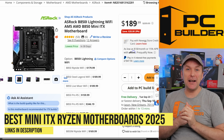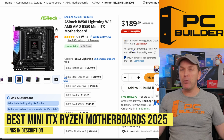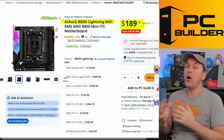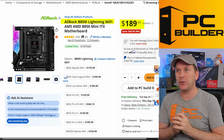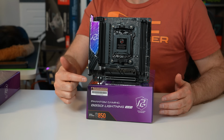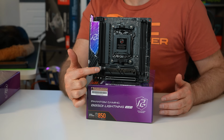Let's jump into the best mini ITX motherboards for Ryzen 7000 and 9000 series CPUs. And we're just going to go vendor by vendor. For ASRock, I like the B850i Lightning here, $189. They have an A520 board. It's only a $40 difference. I would pick this one up instead. The reason it's the cheapest, probably because of some of the issues they had with X3D Ryzen 9000 series CPUs earlier this year. So good board, good price.